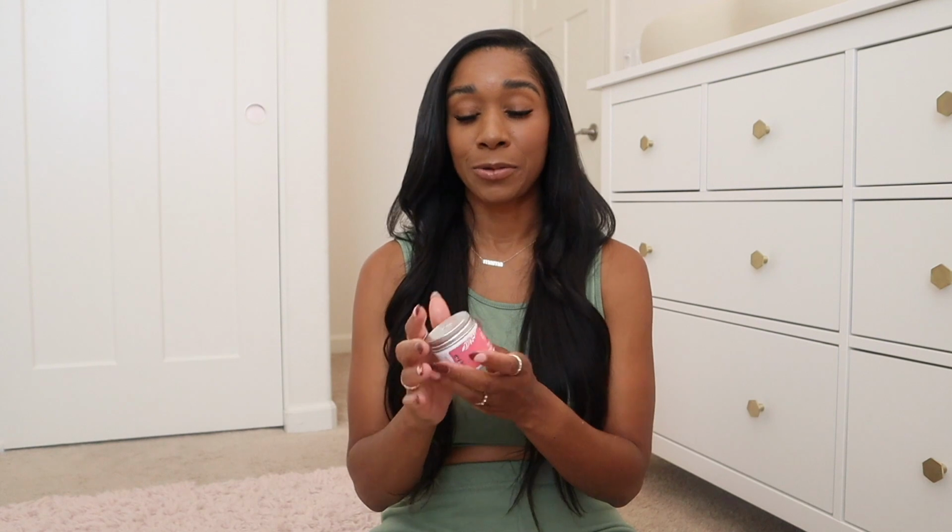This stuff is great for cracked nipples, especially in those first few days, first few weeks of breastfeeding, because that's when you're trying to establish your latch. That's when you're trying to toughen up your nipples. That's when you're probably going to have dry, cracked, bloody nipples. But you definitely want to make sure you have some nipple butter to help with healing those nipples.